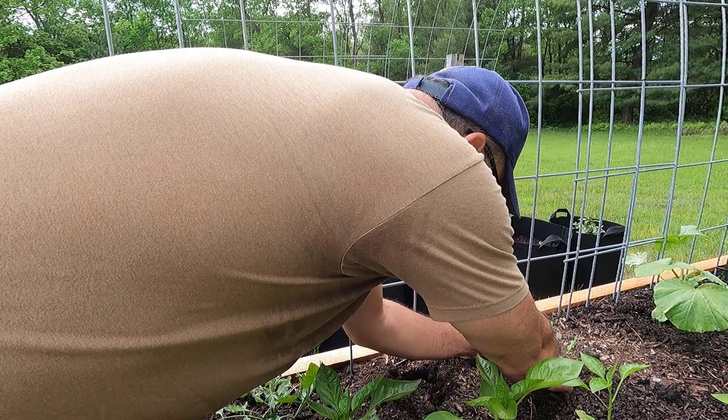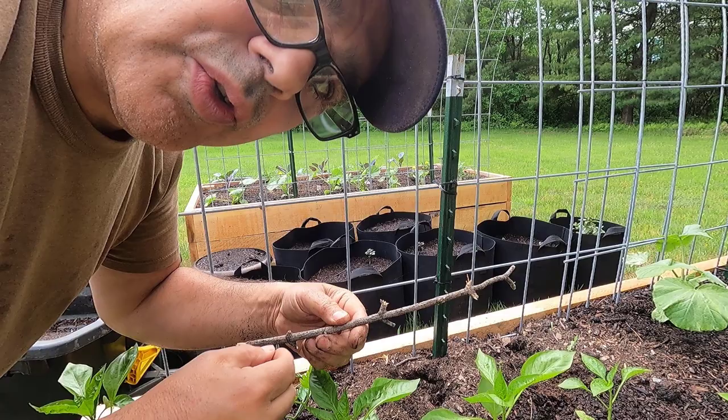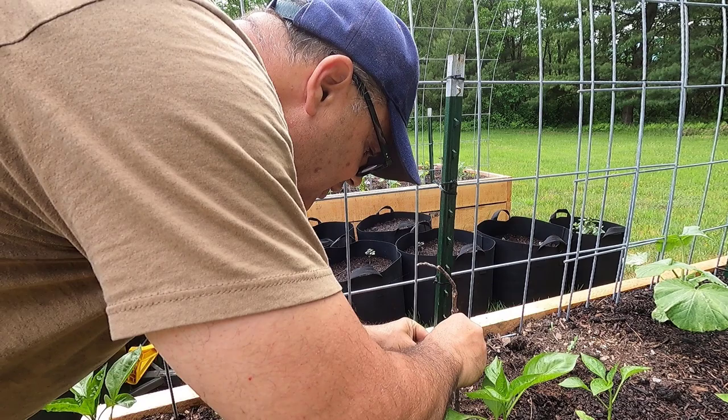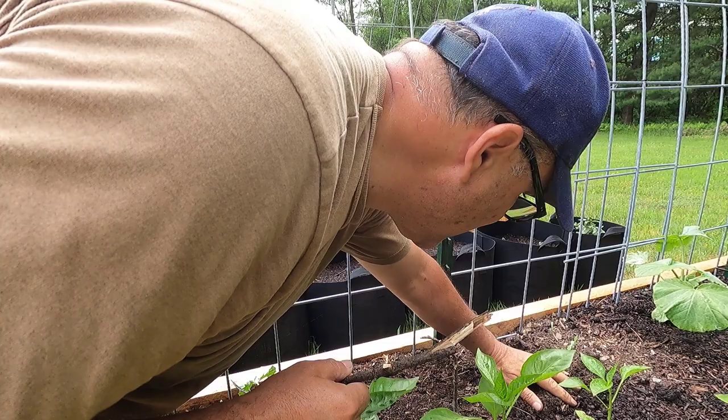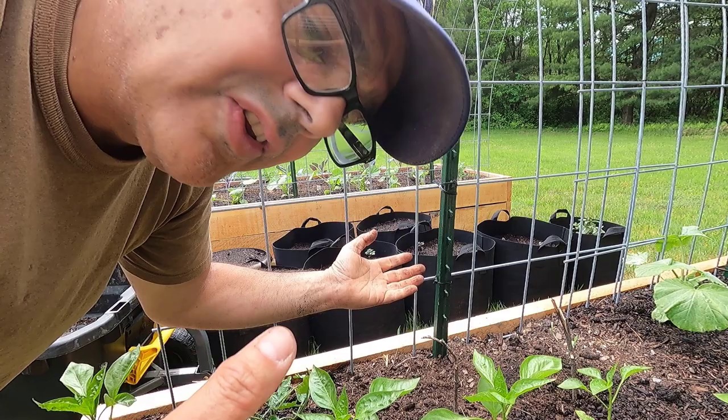Now I'm gonna mark it somehow. Wait a second. So what I'm gonna do, I'm gonna put these little sticks next to the seeds so I know that they're there. I'm gonna put it behind them, so I know that in front of it I have a seed, and in front of this stick I have this other seed, as a reminder. Sometimes you tend to forget. And now I'm just gonna water it.